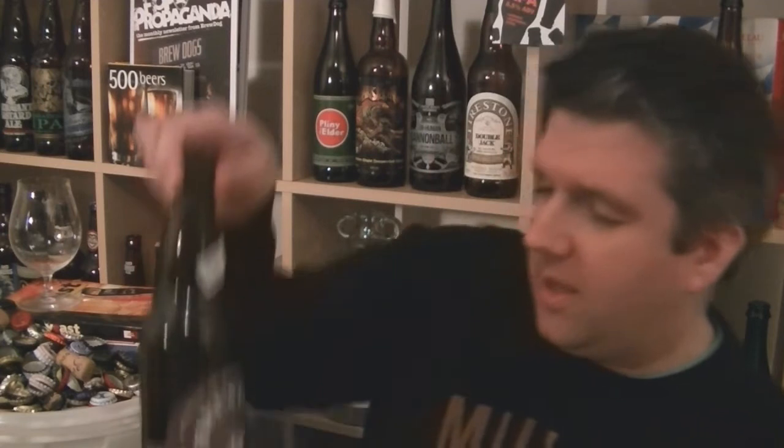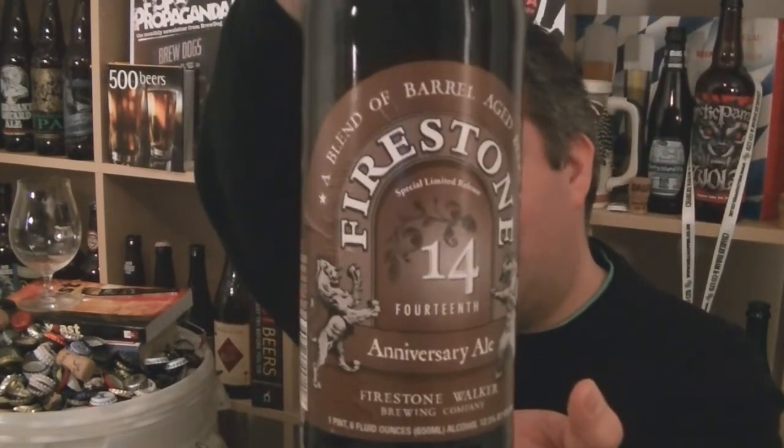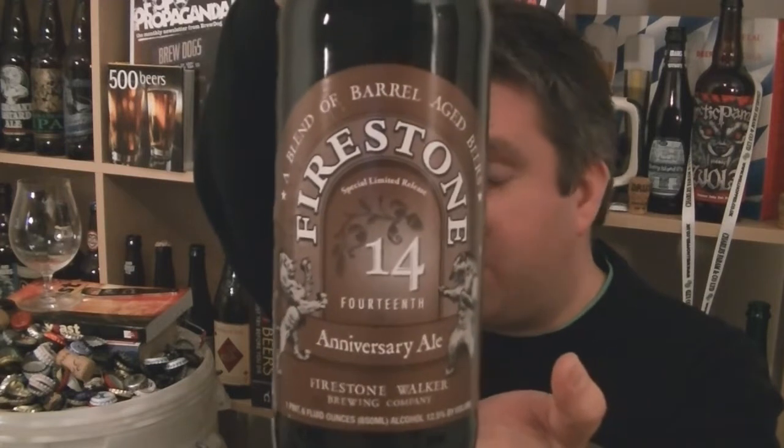I like to share these beers with people normally, but sometimes you just don't get around to it, and beers just end up sitting on the shelf and not getting drunk. And it's a Saturday night, and I thought, do you know what? I've got to open that Firestone Walker 14. So there is the beer in the box. Yeah, big thanks to Jens. I think this is actually from his personal collection.